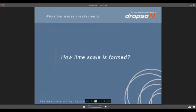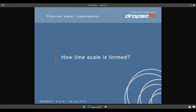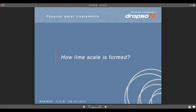How is limescale formed? Once the behavior of the water molecule and the concept of solvation are fully understood, thanks to this video, we will easily understand how limescale is formed in the hot water installations.